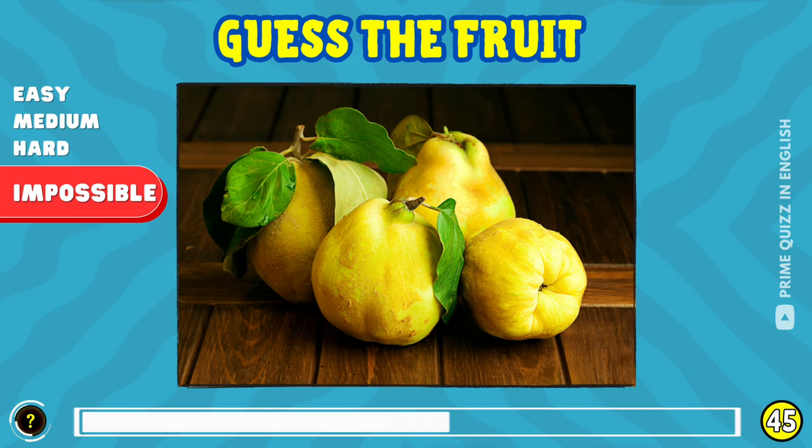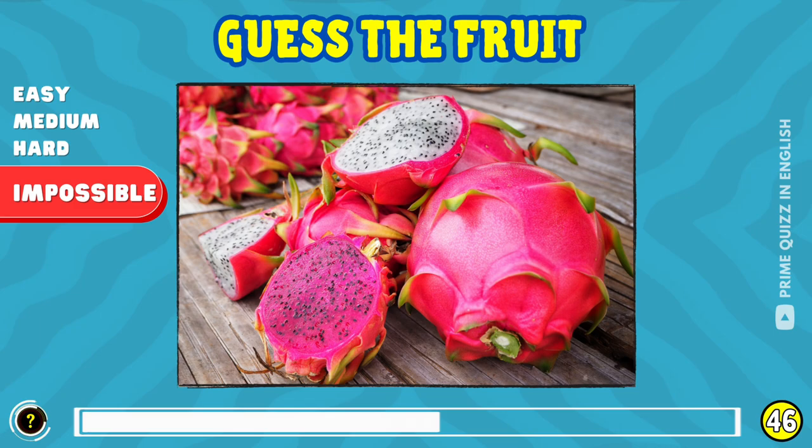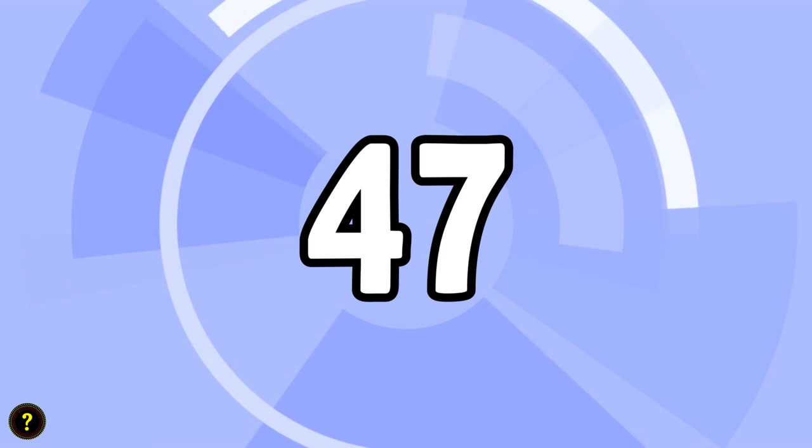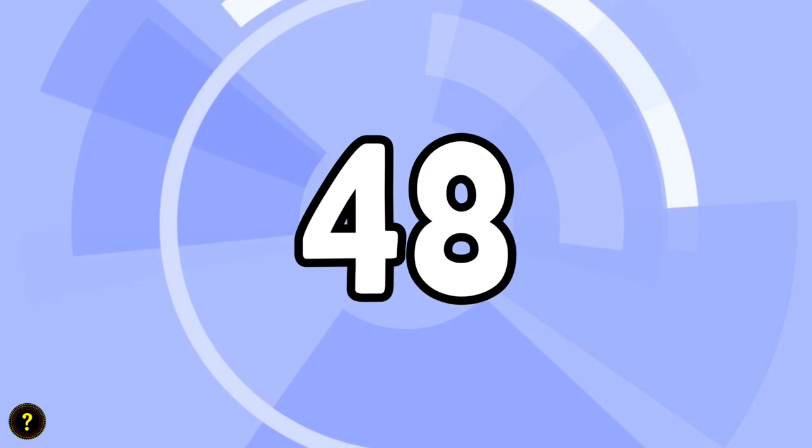Quince. Number 46. What is the name of this fruit? Pitaya. Number 47. Try to guess this one. Nectarine. Number 48. Can you guess the name of this fruit?